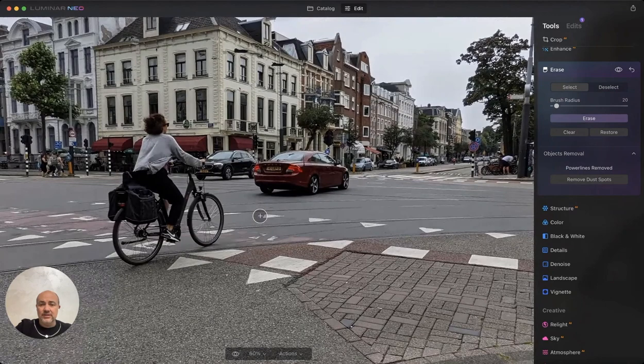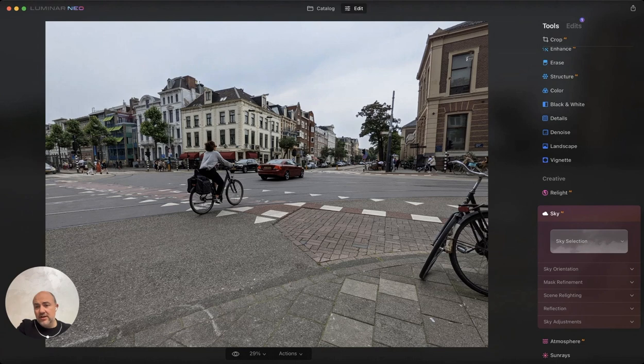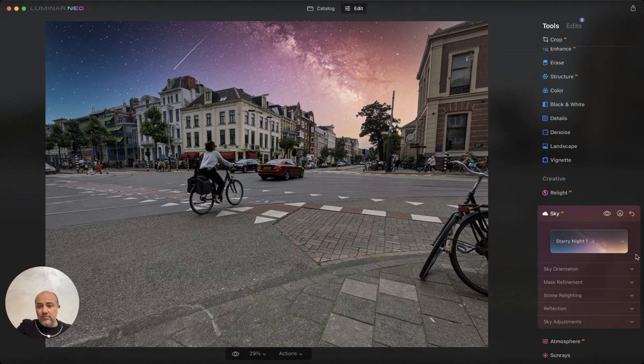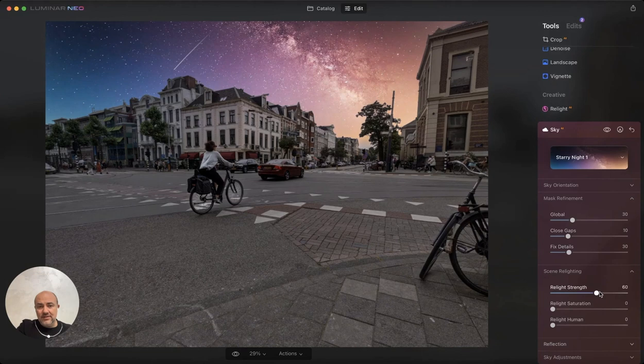Because Luminar NEO is designed to bring out creative possibilities, you can apply and stack any tools in any order, even multiple times. From this tool I can go, for example, to SkyAI, and say, okay, I want some magic here, maybe Starry Night, and then boom. We have to wait a little bit, and that's it. Wow. Then you can do the sky mask refine, relighting, and relight the scene to turn it a little bit into night. So there are a lot of creative possibilities here. You can play around and get the image that you dreamed about. That was before and after.